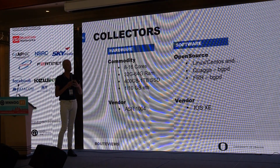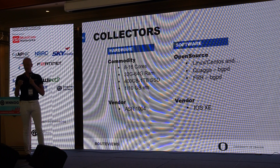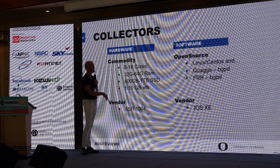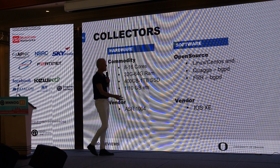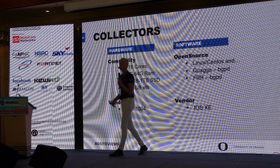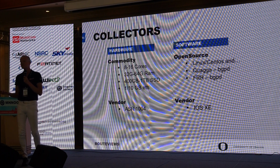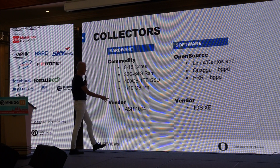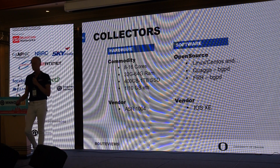What does it run on? It runs on two types of systems. One type would be commodity hardware: an 8 to 16 core server, 32 to 64 gig RAM, usually gigabit or 10 gigabit Ethernet, running things like Linux, CentOS, Quagga, BGPD, or FRR, also BGP software. So it runs on any simple PC hardware with the right spec. There are also some instances running on Cisco's ASR 1004 router, running Cisco's IOS software.